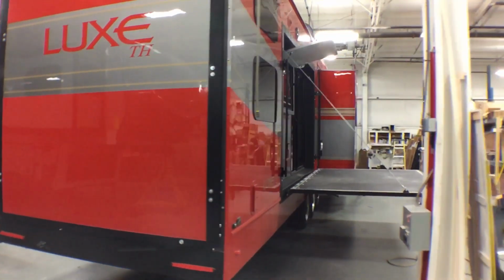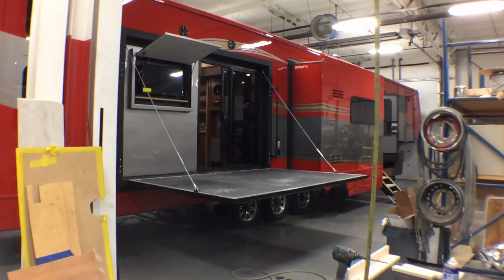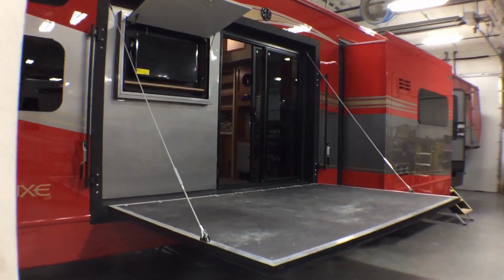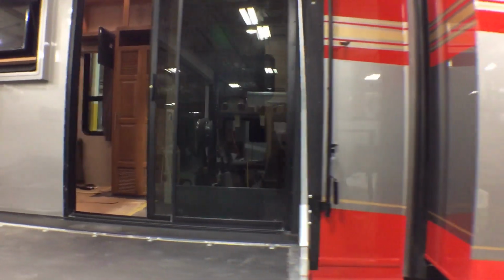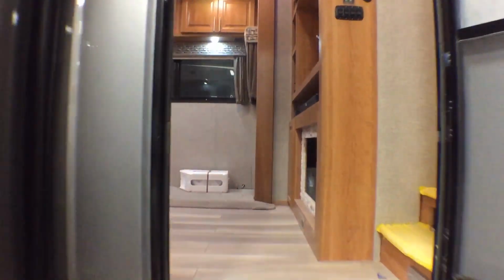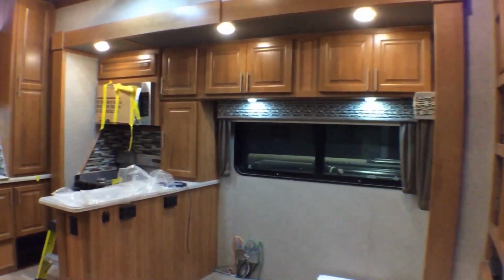This is a 16-foot garage. It's got a side patio. Absolutely beautiful. Going to take a peek inside. It's got the cherry wood half bath in the garage with a full bath up front. Absolutely beautiful. What do you think?